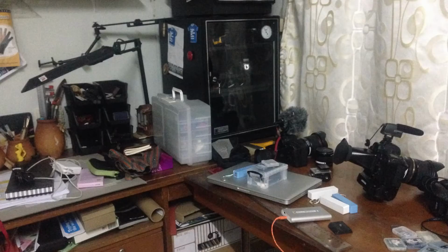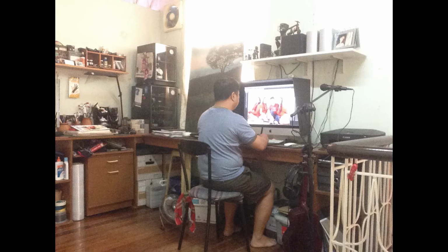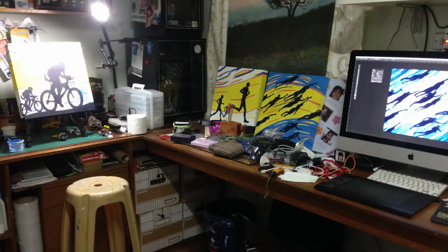Here you can see that my workstation is getting very cluttered. The big window on the wall was a very good source for lighting, especially when I'm drawing. But during the day, it gets really hot. That's why I do most of my work in the evening.